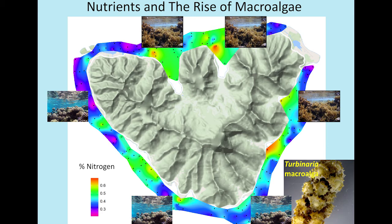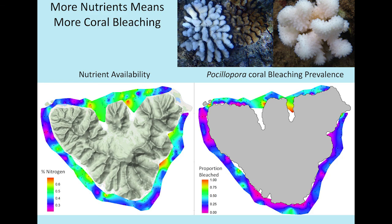But in areas that are seeing less nutrients from the land, that's where we see corals persisting. Right? So you've got fewer herbivores to eat the seaweeds, you've got more nutrients to make them grow faster, and you get this transition to seaweed-dominated systems in some parts of the lagoon.